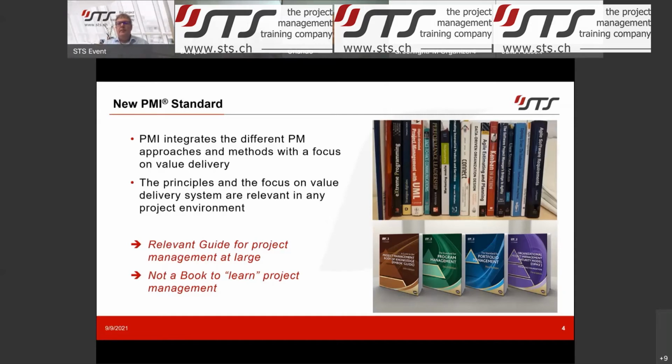It's not like the old PMBOKs, which really describe different knowledge areas and project domains, but it's more to get an overview of project management as such, different approaches and how this can be applied. So that's my first feeling about the new PMBOK. I think it's interesting. It's also very light. It's half the pages of the last one, or even less. And it really gives a good overview of project management as such.